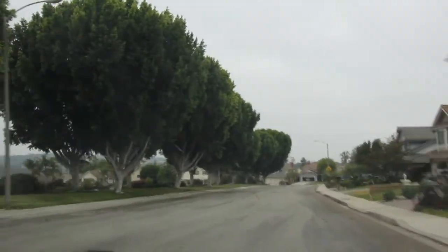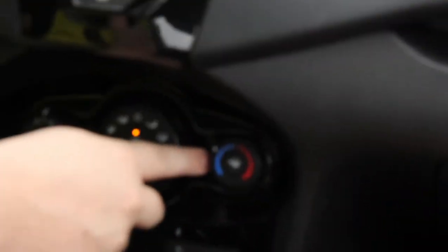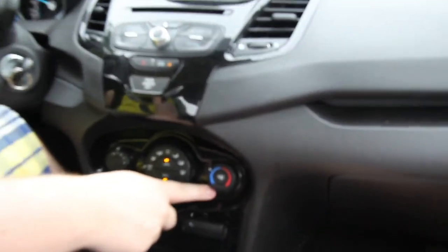Okay, as you can see, it's quite a grey day today. And then if you look at our air conditioning unit, this is the first time that it's ever been above the coldest setting.